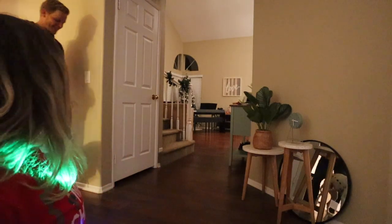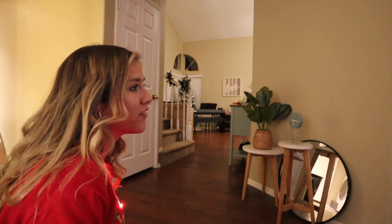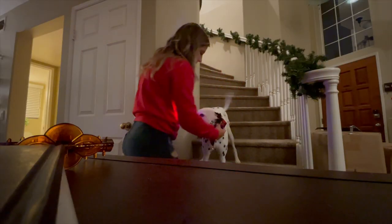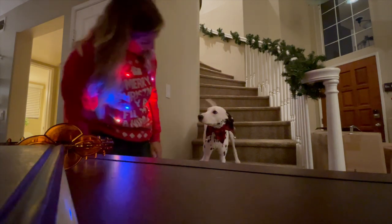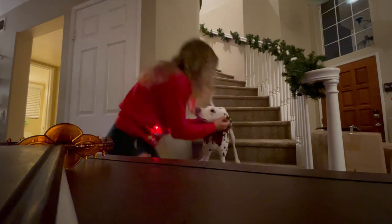Oh my god. Jackson, you have one arm in. Come here, bud. I think he's too big for his shirt. He looks jacked. I know. Jackson, I think you outgrew that, bub. Jackson's sweater does not fit him, so we're gonna improvise and put his little jingle bells on. Oh, what a handsome boy you are, huh? That's cute, right? That'll work.